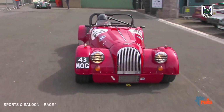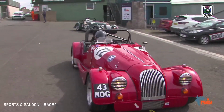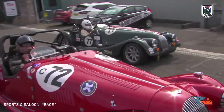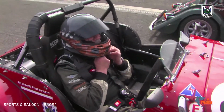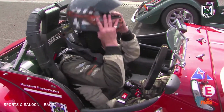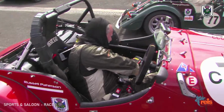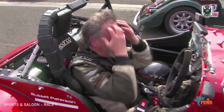Absolutely, Dave. The Classics always put on a fantastic show, and this man Russell Patterson did just that in this lovely Morgan, the 72 car. Some great action there from start to finish, and the Classics really putting on a good show, as they always do here at Knockhill. But let's grab a quick word with Russell Patterson. Russell, great action there from start to finish. You must have enjoyed that.